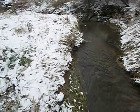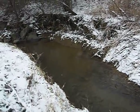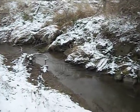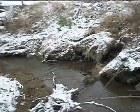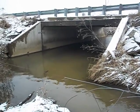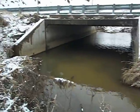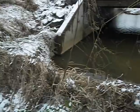We put four traps in along here, a couple bottom edge, and a trail set. We want to set this bridge here, but we need different equipment for top edge and bottom edge sets that we have to make up. So we'll see what tomorrow brings.